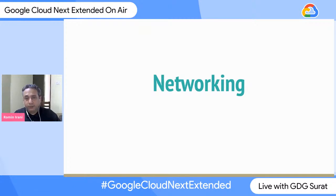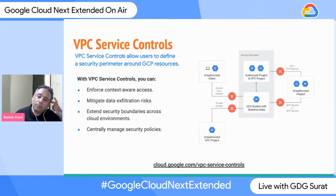Networking. This is again one of our core strengths. So let me talk about a few things that I've seen a lot of articles, blogs, and announcements on in the last 6 months. But first up, VPC Service Controls. I mean, you folks might be knowing what VPC is all about. You also probably know about the different way in which GCP, or Google Cloud Platform, looks at VPC, where it could span across regions and still be able to access those resources via private addressing.